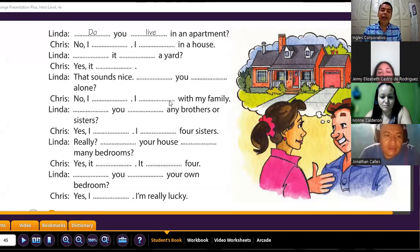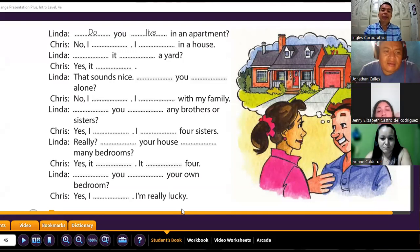Now, Jonathan, I have, I live, or I like with my family. I live with my family, yes? Do you live alone? No, I live with my family. Okay. Yeah.